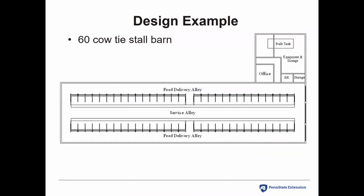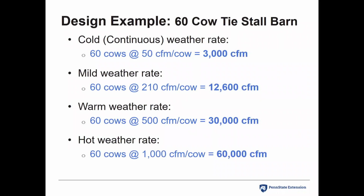I just wanted to go through a couple of design examples using a 60-cow dairy in this case. If I'm going to completely mechanically ventilate this building with sidewall fans and then have adjustable inlets in here, this is what we're looking at. As far as 60 cows, we're going to need 3,000 CFM, cubic feet per minute, for those cows. That's the continuous. No matter what is happening outside as far as temperature, we want to be able to provide that amount of air exchange in order to get oxygen into this building.